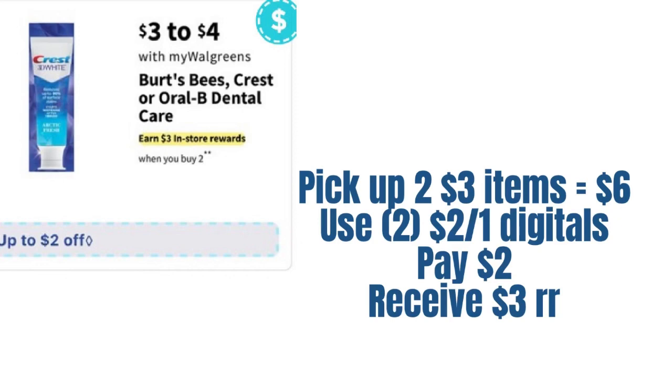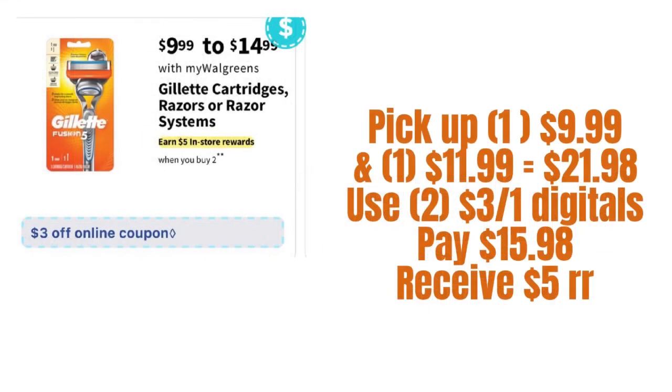And you can roll cash rewards to pay for this deal. We have a Gillette deal, not the best, but still a deal nevertheless. Picking up two razors, when you buy two, you get a $5 registry reward. Well, if they said we're going to get $3 digitals, hopefully they give us one for the men's and one for the women's. We'll pick up one at $9.99, then pick up another one at $11.99, which is usually the men's. They're higher priced. That'll be $21.98. Using two of the $3 off of one digitals, paying $15.98 out of pocket, getting back a $5 registry reward.